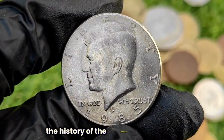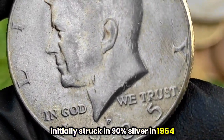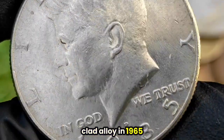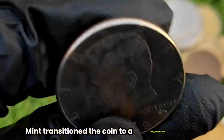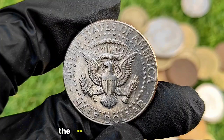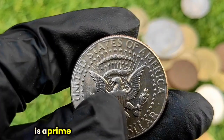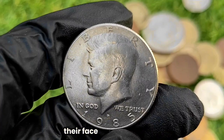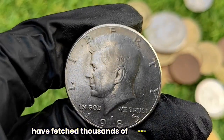The history of the Kennedy half dollar. Initially struck in 90% silver in 1964, the coin's composition changed to a 40% silver-clad alloy in 1965. By 1971, the U.S. Mint transitioned the coin to a copper-nickel-clad composition, which remains its standard composition today. The 1985 Kennedy half dollar, struck at the Philadelphia Mint, is a prime example of this modern iteration. While most of these coins are worth their face value of 50 cents, some rare varieties and error coins have fetched thousands of dollars at auction.